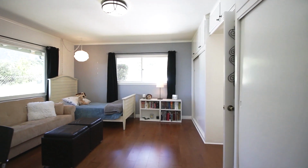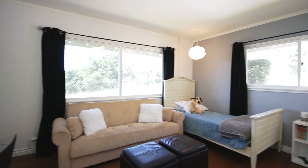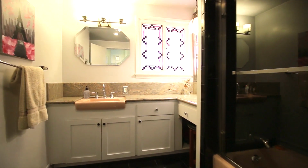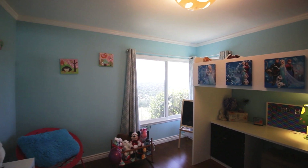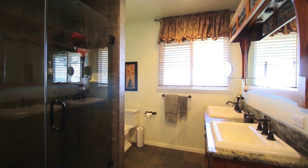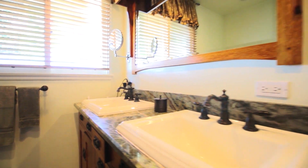The first main floor bedroom boasts double closets with overhead storage compartments and magnificent view. A hallway with ample built-in storage leads to the full bathroom with charming stained glass windows. The second main floor bedroom has ample closet space and again, a beautiful view of the valley and city lights. The second bathroom has been beautifully remodeled and features a double vanity and pebble floor glass shower.